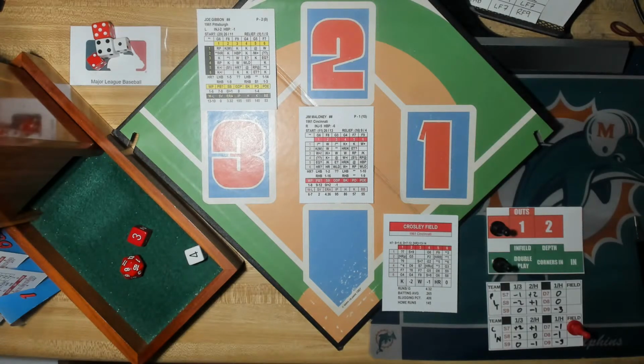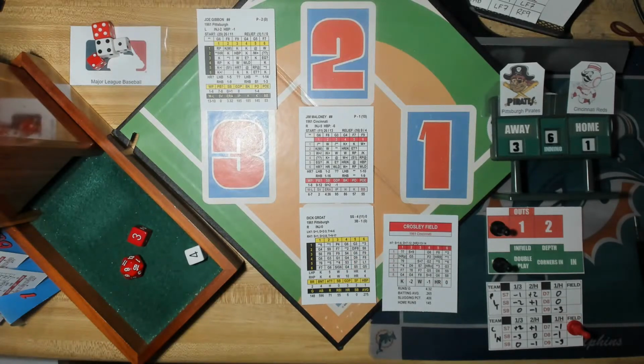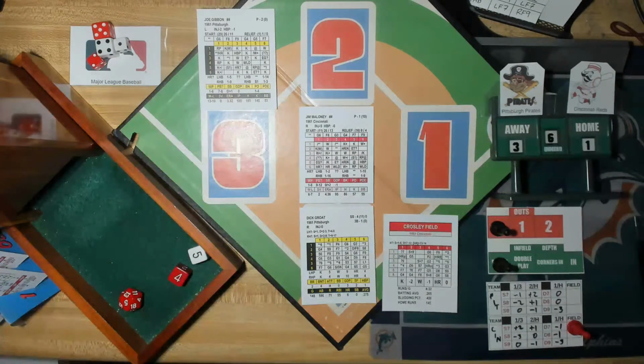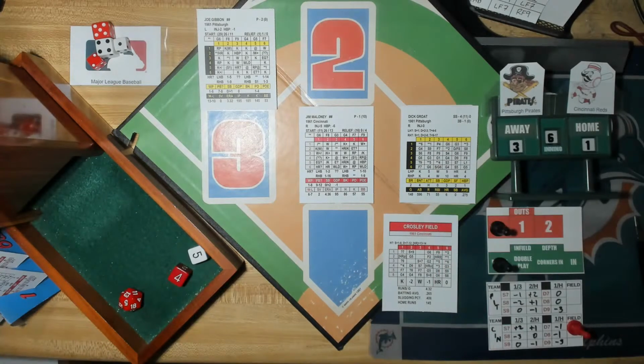Top of the 6th coming up in this pretty much rapidly moving ball game so far. Dick Grote will lead off. He is 1 for 2, singled and reached on an error. Maloney will make the pitch. Maloney, 5-4. That is a blank. He's not tired. Grote, 4-5, and that's a base hit right past first. So Grote will go ahead and lead the inning off with a single.